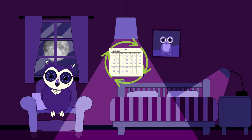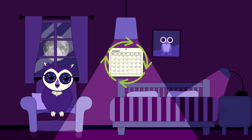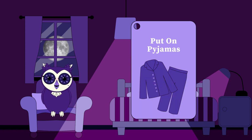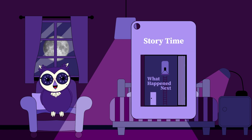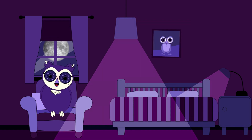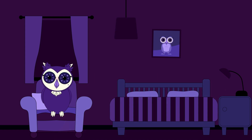Create consistency in the routine. Do the same thing every evening, even at the weekends. Have a specific bedtime routine that is short and simple and has clear tasks. For example, putting pajamas on, brushing teeth, reading a bedtime story, and a definite endpoint, like saying goodnight or turning off the light. Involve the person you're caring for in the routine.